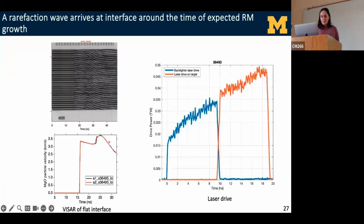Okay. So the last thing that I want to talk about that involves these inviscid simulations is something that we looked at from one of our shot data, experimental data. Once again, here's the raw VISAR, and we saw this feature where our interface has been shocked, it increases in velocity, that is expected, that's good, but then around 25 nanoseconds or so, we have this big bump here.